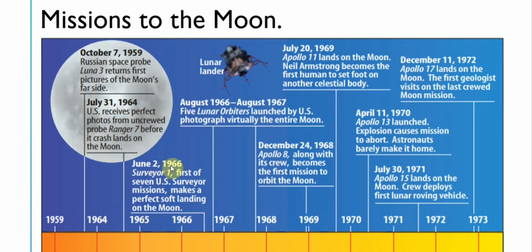June 2, 1966, Surveyor 1, first of 7 U.S. Surveyor missions, makes the perfect soft landing on the moon. August 1966 until August 1967, 5 lunar orbiters launched by the U.S. photographed virtually the entire moon. December 24, 1968, Apollo 8, along with its crew, becomes the first mission to orbit the moon.